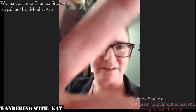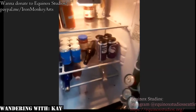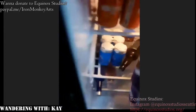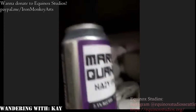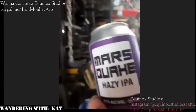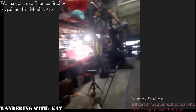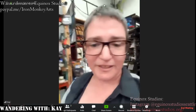Now, before this gets started, let's do the important thing, which is getting a beer. Let's see here. Maybe we'll go for this one. We are drinking Counterbalance beer tonight, which is the brewery that is right next door to Equinox Studios. We are trying to support our local people in this time, and really, honestly, if it was a regular art walk, we'd be drinking their beer anyway.